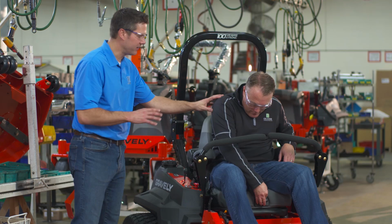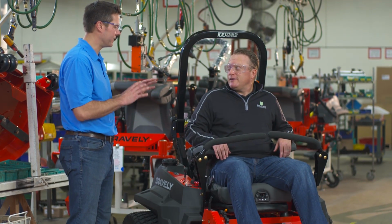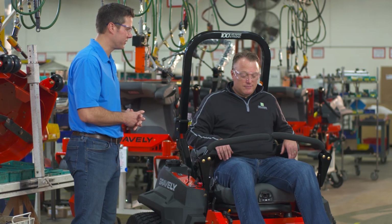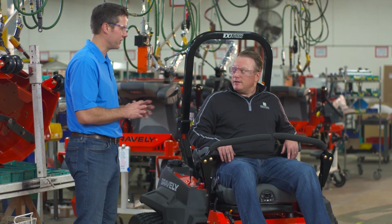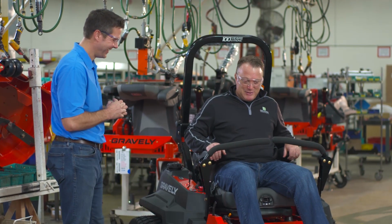So imagine being on this lawnmower all day long, with all that fatigue from the vibration isolated. Now you have this wonderful seat to sit in, and the comfort is smooth. I mean, you almost might want to advertise this in your Help Wanted ads. This thing is extremely comfortable.